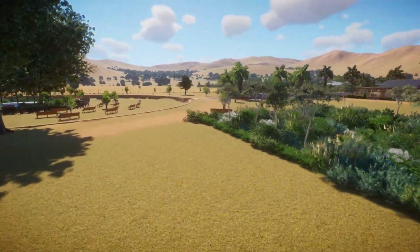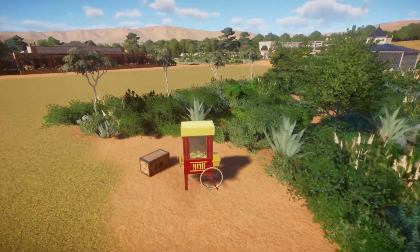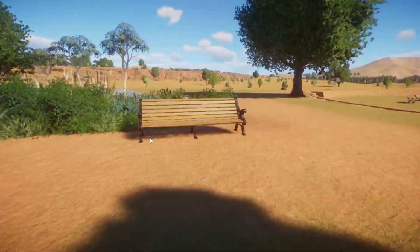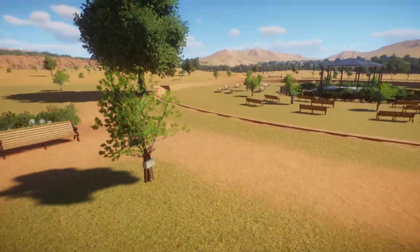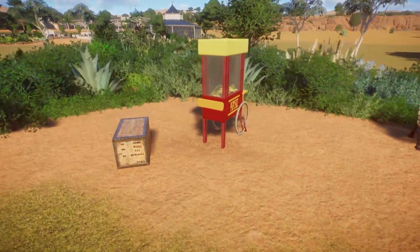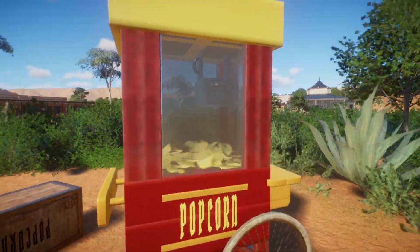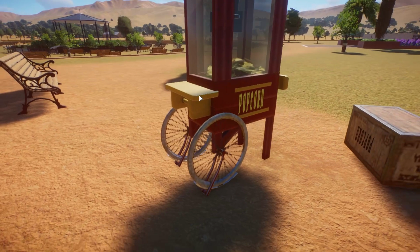And one last thing before we sign off. I made a popcorn stand. Yay. So yeah, people come, they want to go to the bandstand, they can come and grab some popcorn and just chill there, listen to music. I try to go for the proper old school vintage popcorn cart.